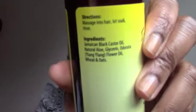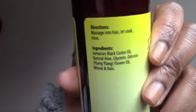So yeah, and here's the ingredient list for the Lang Lang. And I've tried the lavender one too. It's like just different scents that you're getting. I so wish they had different scents, like really super delicious scents. But that aside, the performance of these products, really good.